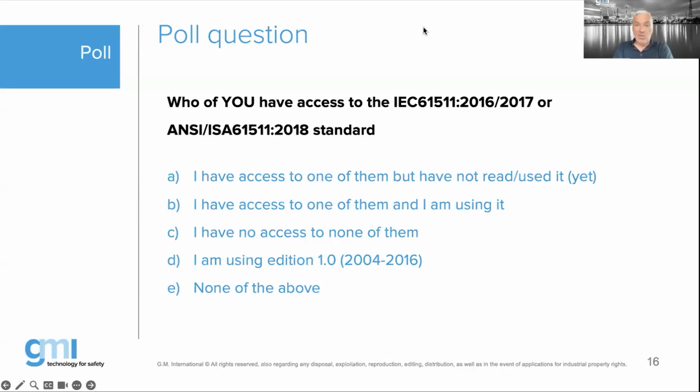The majority, 33%, said I have access to one of them, but I have not read or used it. Well, it's good that you have access to them, but of course, it depends on your role in your activities or responsibilities in your business. The second group, 24%, is saying I have access to one of them and I'm using it. Well, that is what we were hoping for, that there would be more people than that. There are 29% saying we have no access to none of them. So if you are in the safety business, that is certainly not good at all.